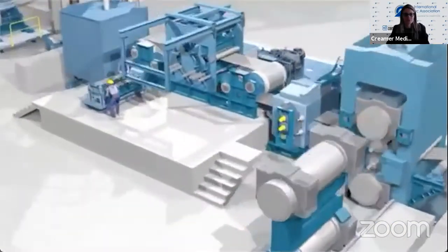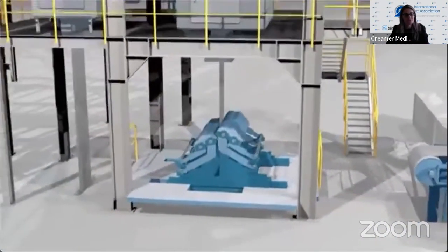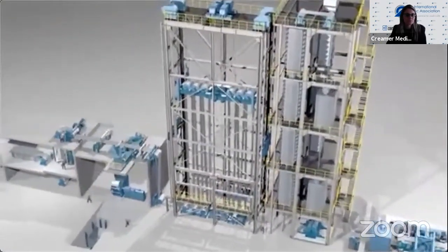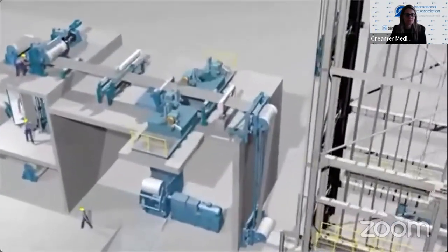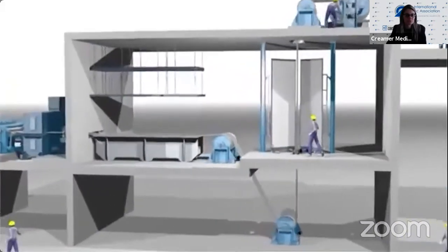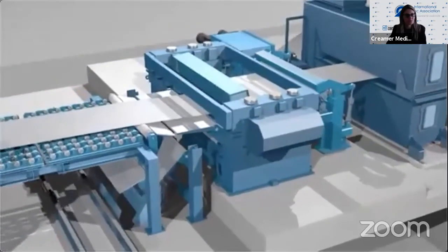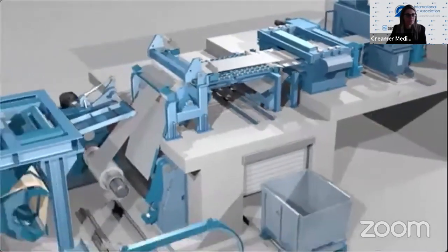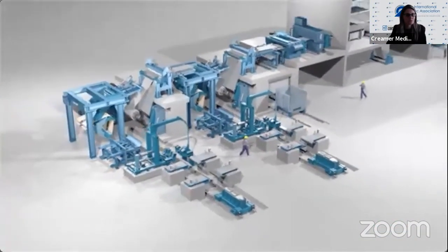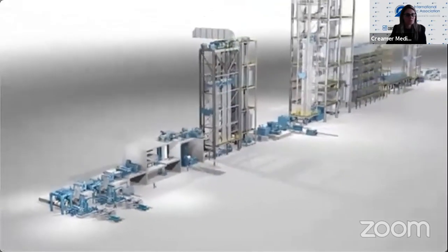Skin pass mill, tension leveler, roll coater for post-treatment, and exit accumulator. Trimming shear, inspection section, oiling machine, separating shear, and finally 2 tension reels. The system will contain up to 3 kilometers of strip between the entry and exit groups.